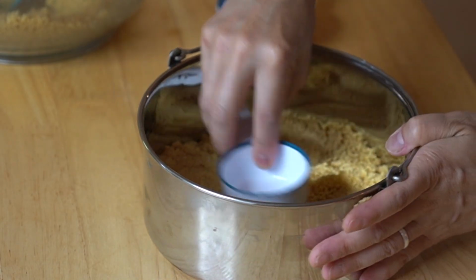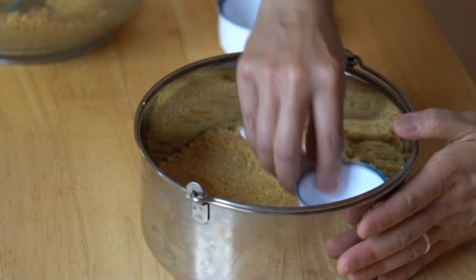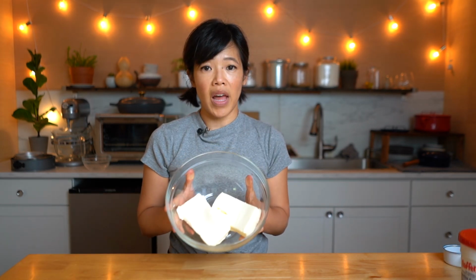And to flatten everything out, I'm just gonna use the bottom of a measuring cup and kind of distribute this and then give it some decent pressure. Now I'm gonna place this in the refrigerator so that the butter can set up a little bit and firm up the crust. In this bowl, I have 2 8-ounce packages of cream cheese.